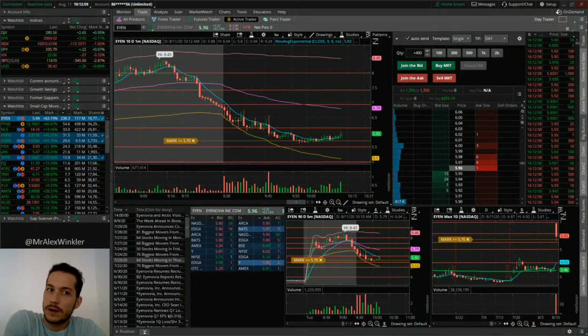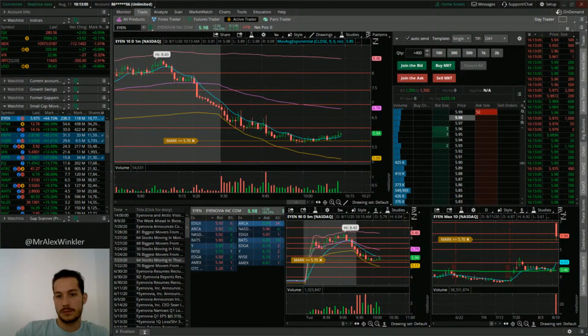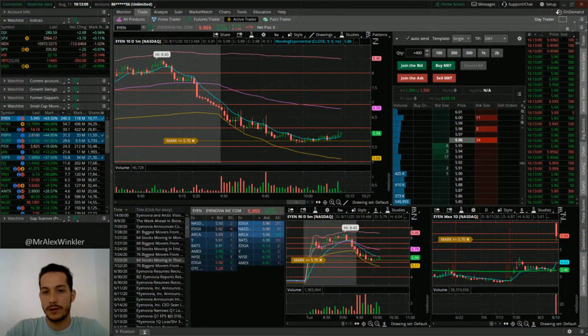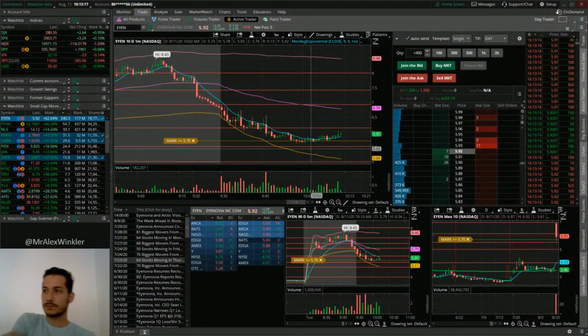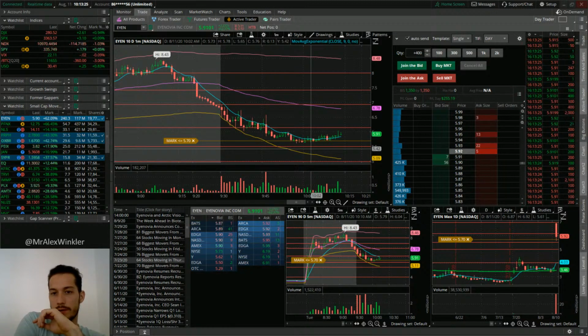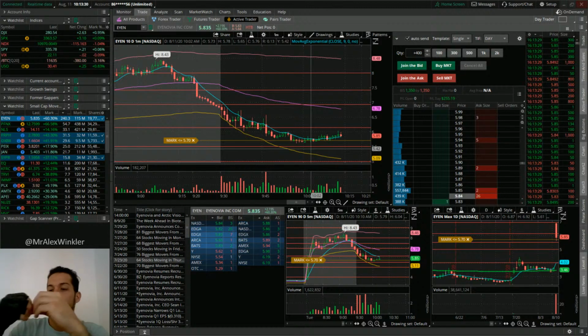I gotta say, EYEN, impressive little reversal here. Not looking too bad. This is actually pretty legit. It's 10:13, so sometimes around 10:15 we get one of those late recoveries. Maybe EYEN is gonna be that late recovery. Such big resistance though, right around 6. So I wouldn't be buying it onto this move.